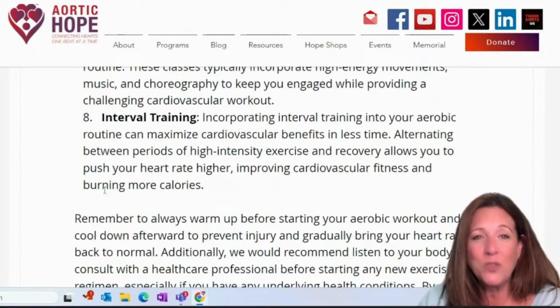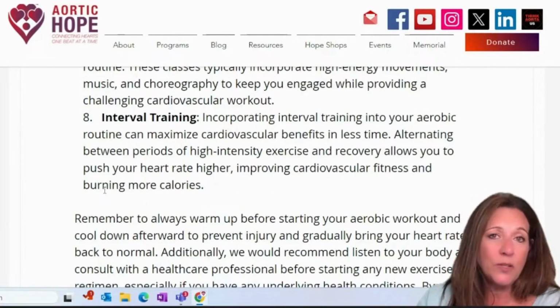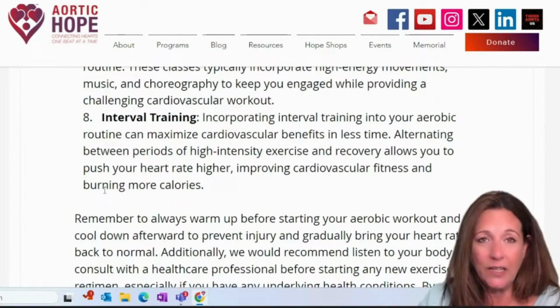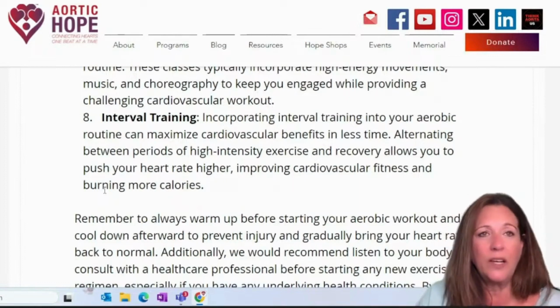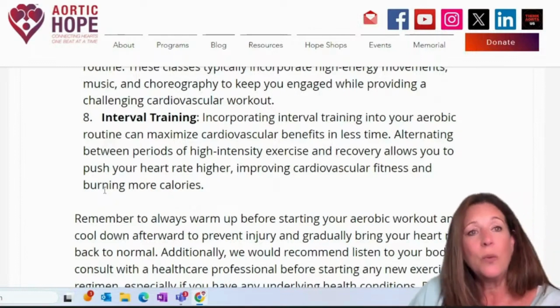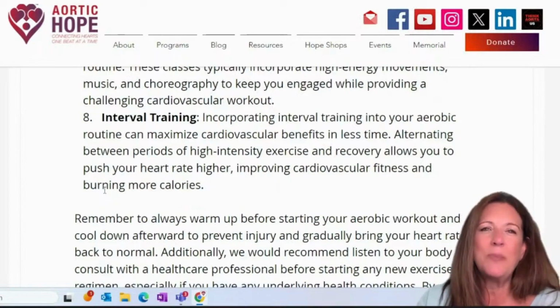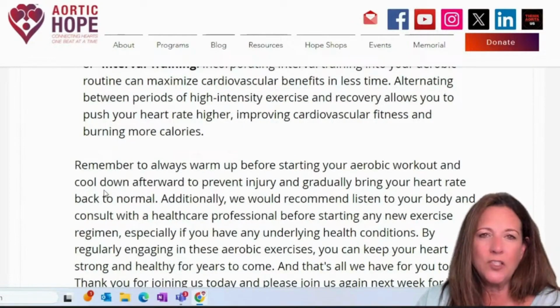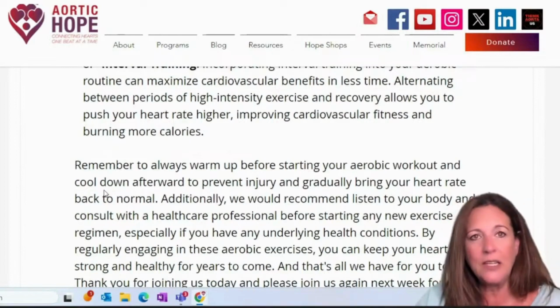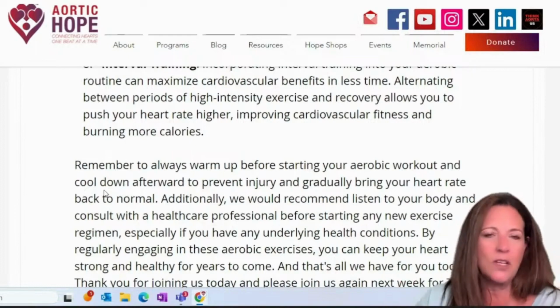But remember to always warm up before you take on any of these activities and cool down afterwards, which will help prevent injuries. Do some stretching while you're cooling down and gradually bring your heart rate back to normal. Additionally, we recommend that you listen to your body and consult with a healthcare professional before starting any of these new activities, especially if you have any underlying health conditions besides aortic disease. By regularly engaging in aerobic exercise, you might keep your heart strong and healthy for years to come.